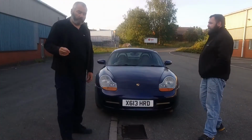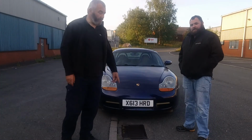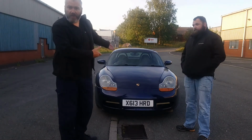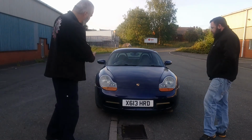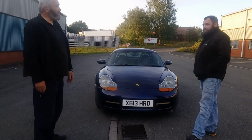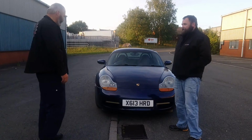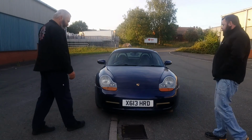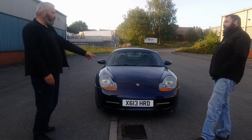So, cheers, guys. As you saw, he got me to meet him here last night because he brought this beautiful car. It's a lot better in the daylight than she does in the dark, isn't she? No, she looks just as good in the dark. You can see it there in the daylight. I'm surprised you haven't asked me what it is yet. It's a Porsche.